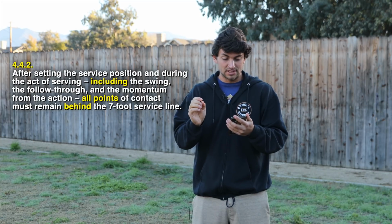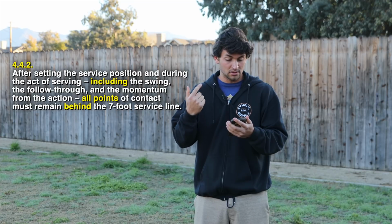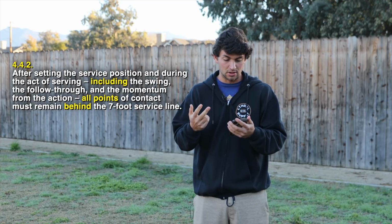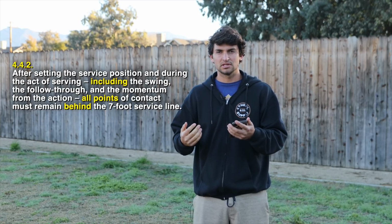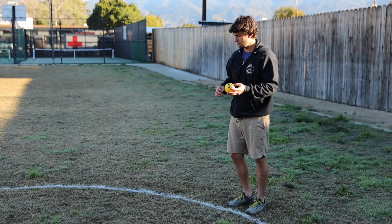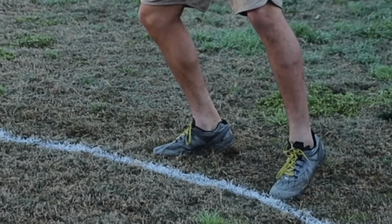After setting the service position and during the act of serving, including the swing, the follow through, and the momentum from the action, all points of contact must remain behind the 7-foot service line. So notice how it doesn't say anything about contacting the ball in front of the 7. That's where the lean comes in. You're allowed to be inside the circle as long as your points of contact with the ground are outside of the circle. That makes sense?